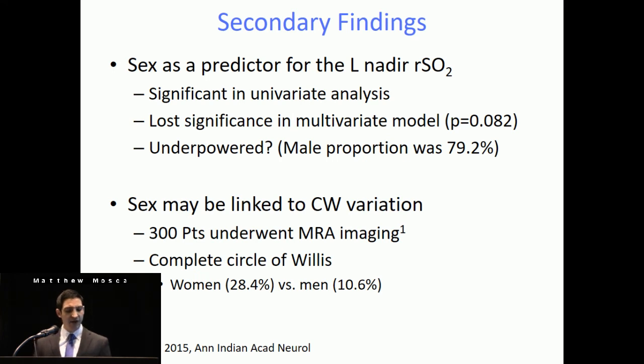Let's see, secondary findings. So we also looked at whether you were male or female. Remember, it was significant in univariate analysis, but then lost significance in the multivariate model. We believe it was just slightly underpowered. Our sample size is mostly men. Remember, it was 80% male. So it's possible that this did have an effect on the left side, but we just were underpowered to see it.